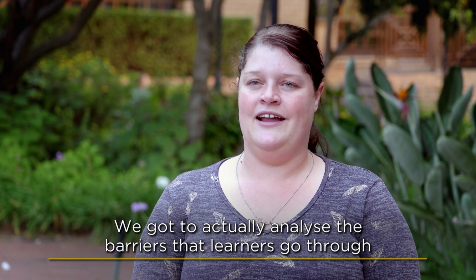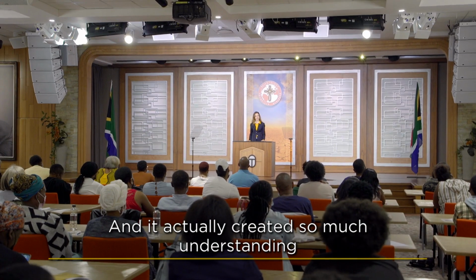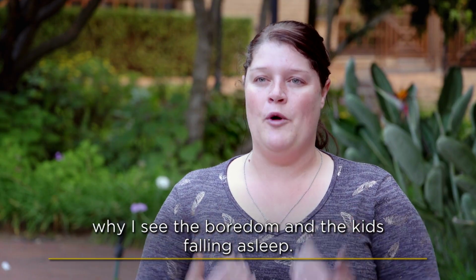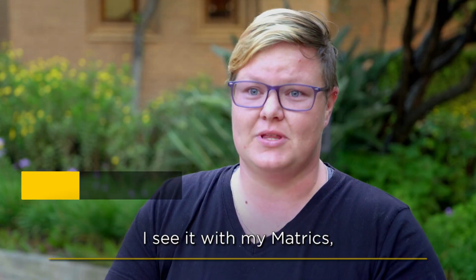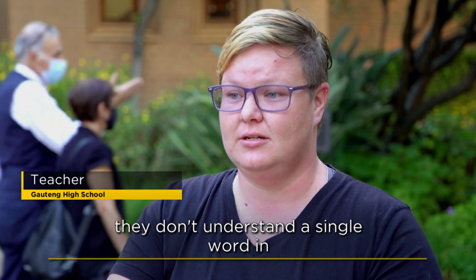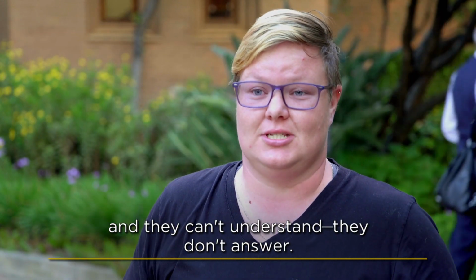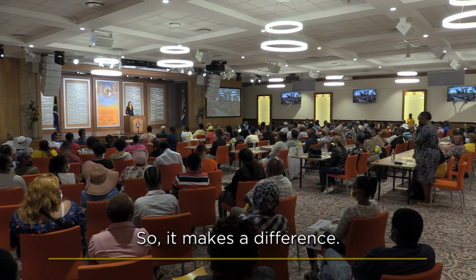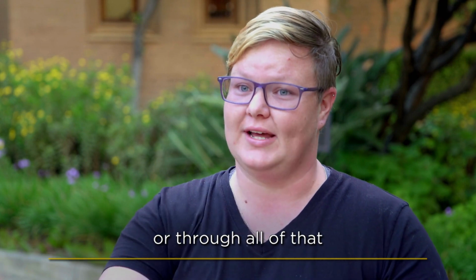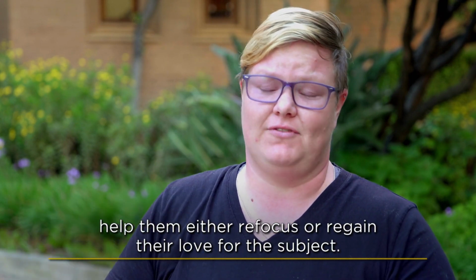We got to actually analyze the barriers that learners go through and ones that we ourselves go through. And it actually created so much understanding as to why I see blank faces in my classroom, why I see the boredom and the kids falling asleep. I see it with my matrics. They don't understand a single word in a sentence, in a question, and they can't understand. They don't answer. So it makes a difference, and being able to work around all of that will then help them either refocus or regain their love for the subject.